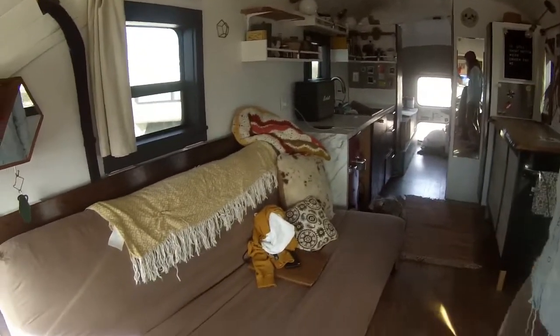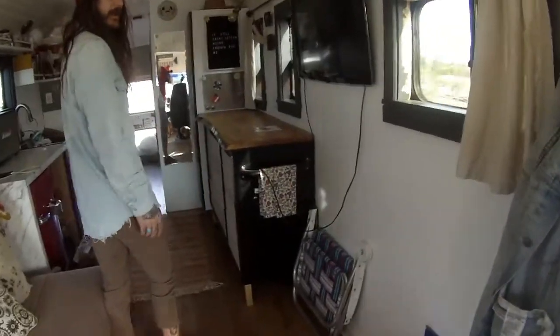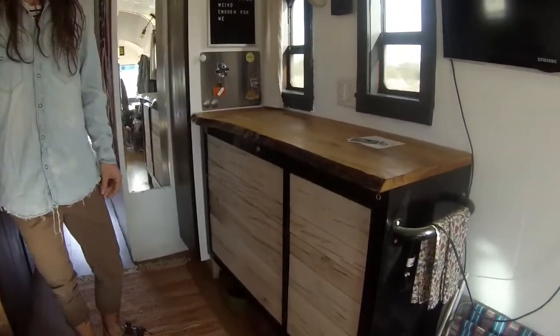That's my bed, couch area, storage underneath. We ripped out the table that used to be there. Gonna add a new one eventually. It's my toolbox that's converted into more of a storage unit thing now.